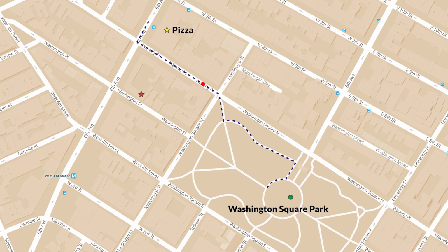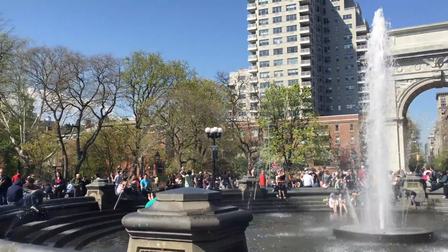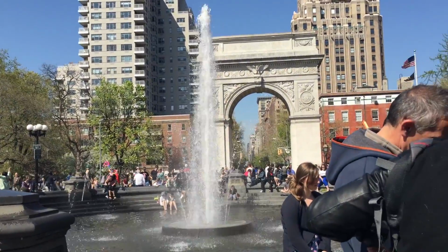You're gonna turn the corner, walk a block, and you're gonna hang out in Washington Square Park for a minute. You're just really gonna loop through the park and eat your pizza and look at all of the things the park has to offer. Be warned that after your friends eat pizza, they're gonna leave you, and then you're gonna be alone for the whole afternoon. So if you want friends, don't get pizza. That's just the rule, I guess.